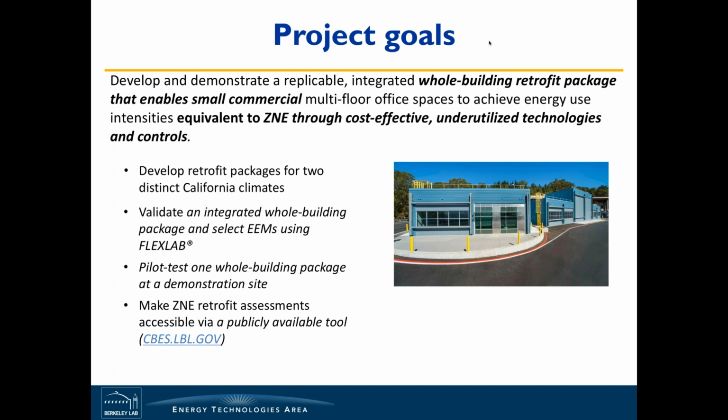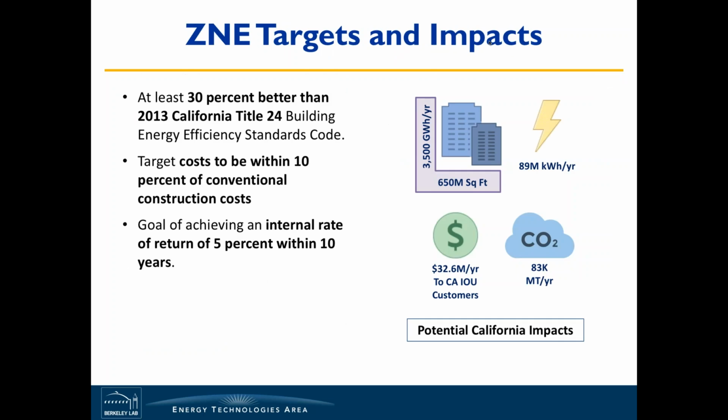And then as part of the project, we also pilot tested the package as a strategy at a demonstration site. That pilot test is currently underway. We don't have results from it yet, but I can give some updates on it from where we stand. So we had some other goals with the project.